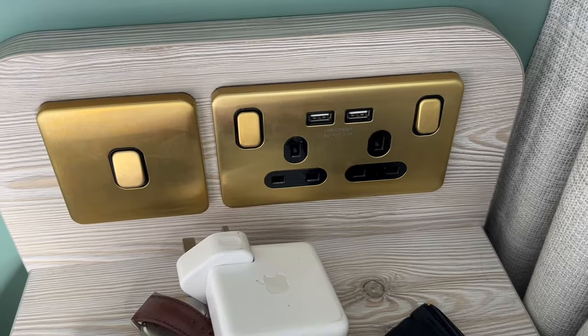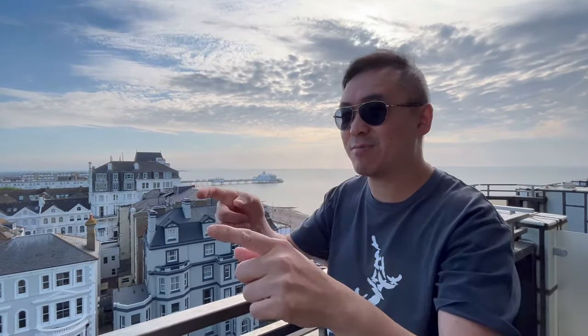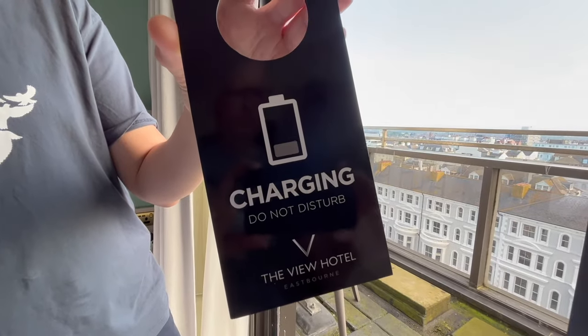I was also impressed with how many plug sockets they had. They had about 8 plug sockets, and I think they had about 6 USB charging points. So I think that this hotel really wants you to stay charged, because they have the thing to put on the door that says charging. So that is when you do not want to be disturbed. So I thought that that was pretty interesting to notice about this hotel.